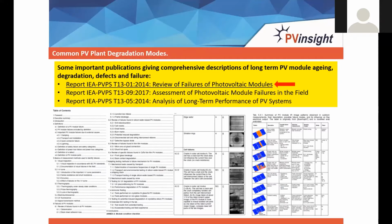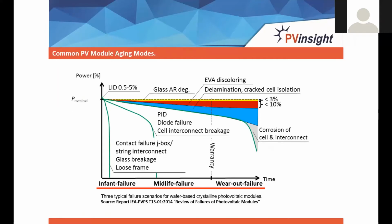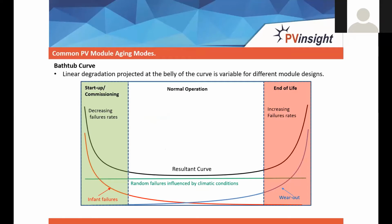Next slide, please. So I won't be talking about all that. The things that are described there are the different stages of your module failures: infant failure, midlife failure, the wear-out failure. Next slide, please. And the resulting, what happens there is your typical bathtub curve, where at initial startup you have a lot of infant failures, which then flattens off. Towards the end of the life of the plant, you will have a lot of wear-out failures, and if you combine the two, you'll see the resulting bathtub type curve. Next slide, please.